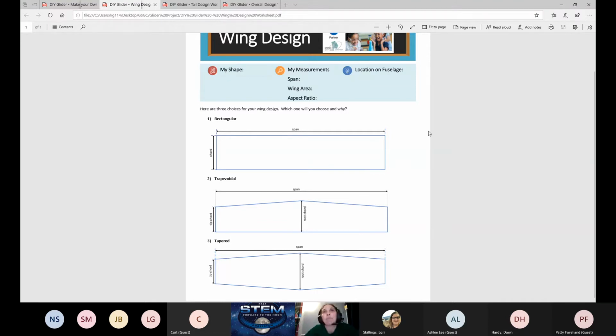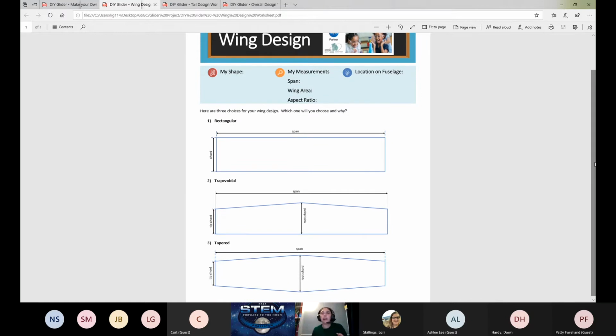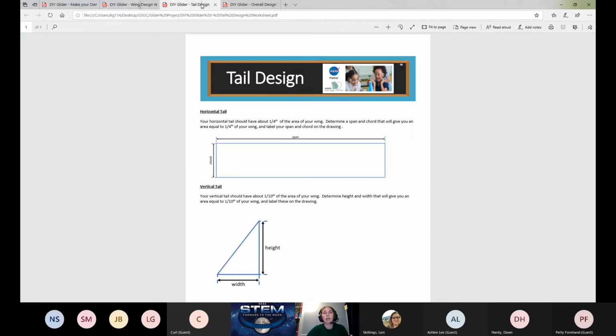All right, so this is the wing design, and it's kind of counterintuitive, right? We're starting with the wing and working our way to the overall glider. But the wing is such an important part of the aircraft that it's a really good place to start, and we can reference everything else back to this. So once they get their wing design in place, they can start thinking about their tail.